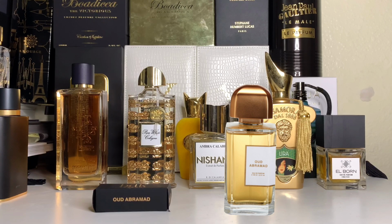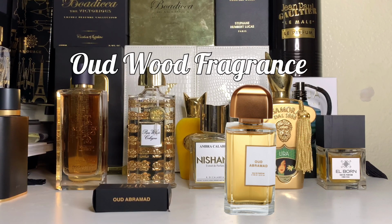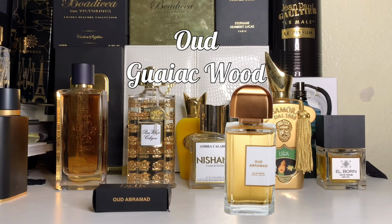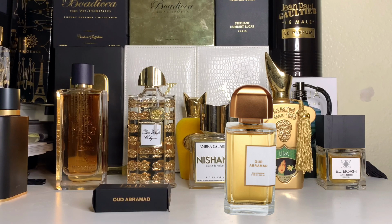Well, Oud Abramad, let me start off by saying that it is mostly an oud wood fragrance. For those that do like oud wood, or for those that have just listened to my last video, which is Bois Marocain by Tom Ford, you guys got to listen up on this, okay? Because I would classify this as an oud wood fragrance. Once you spray it, you will immediately get the oud wood, guaiac wood with the bitter oud combination that is well known, well beloved, very woody and oudy, but not the barnyardy or highly medicinal oud.